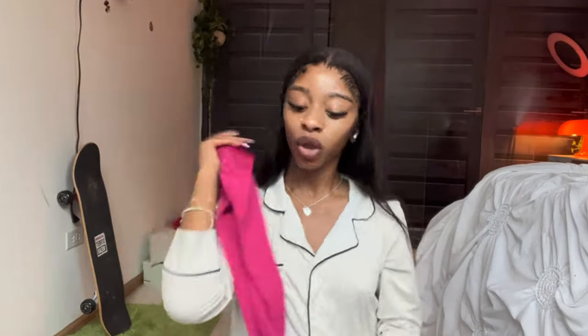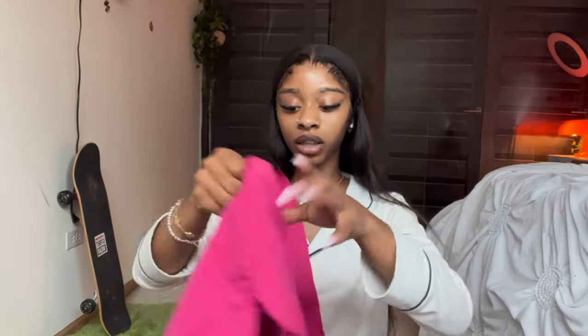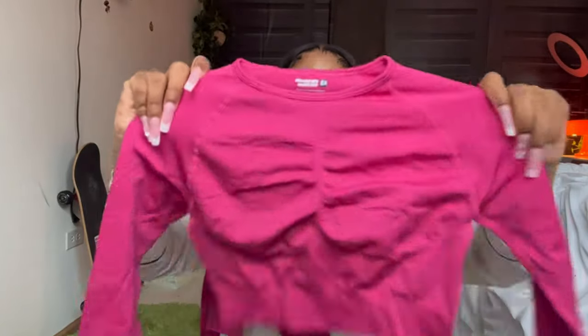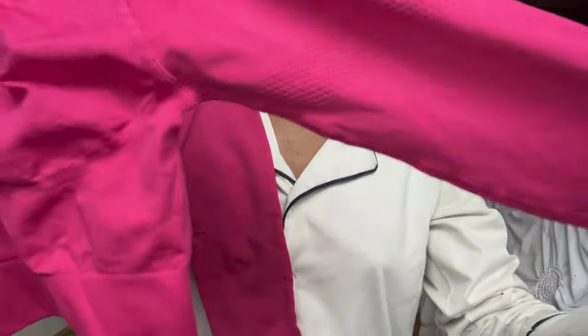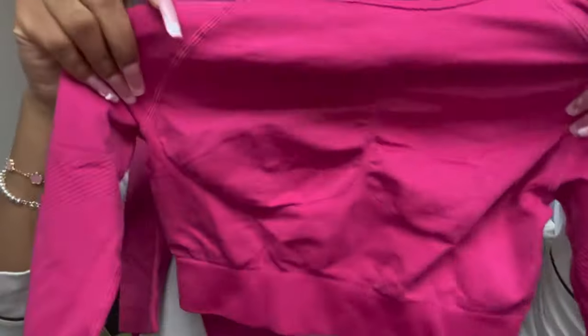So we're about to try this set on, but it also comes with, like I said, this long sleeve. And this is an extra small, by the way. So it comes with this long sleeve, really cute hot pink crop top. And then let me just get into the details. So it basically has this on the side.